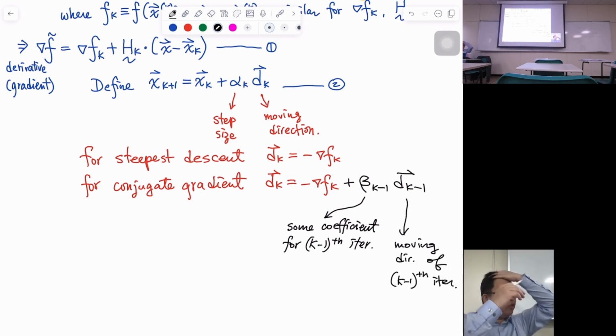So we just want to use the moving direction from the last iteration, and we apply a coefficient in front of it, like a pre-multiplier. But so far, this one is unknown. We have no idea what beta is. But we pre-multiply the previous moving direction, and then we sum it with the dk, the steepest descent direction that we know.